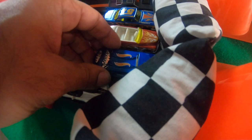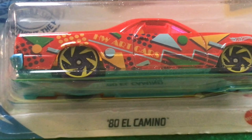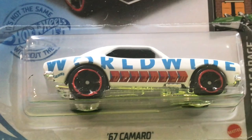And there you have it, the Diora 2. Guys, it's time for the next set of cars. Here's your custom Ford Mustang. And your Lamborghini Marcielago from the Fast and the Furious, the Fate of the Furious. And here you go with your 80s El Camino in that Art Deco. And then you've got your 67 Camaro in the Worldwide livery.